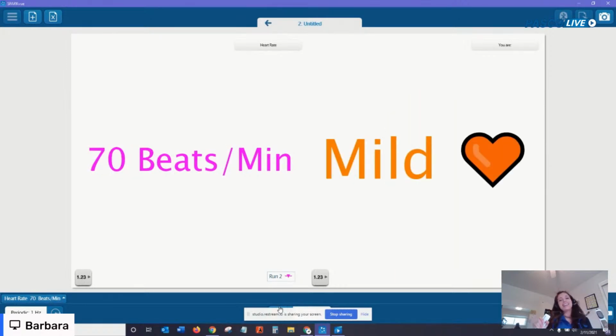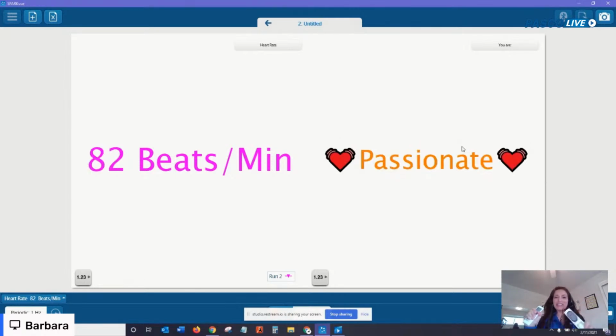And at 70 beats per minute, it says that I am mild with an orange heart. What could this be? Well, since it's Valentine's Day, this must be a love tester. Oh, look, I'm passionate now because my heart rate just went up. So exercise must be good for me, right? It's going to make me higher up on this love tester. So what would it take for me to get to that top level? And what is the top level?